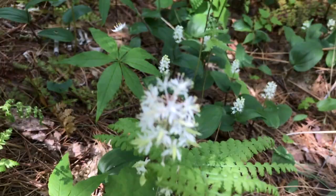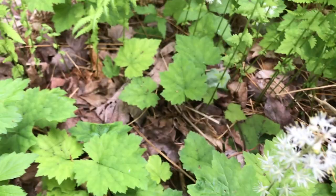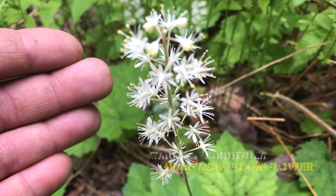So if you get the flowers confused, just look at the leaves. The foam flower's leaves look almost like a maple leaf or a heart. And the Mayflower leaves are shaped more like a plain lily leaf.